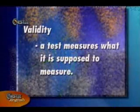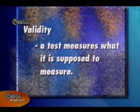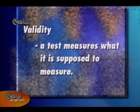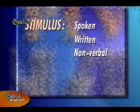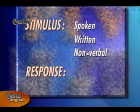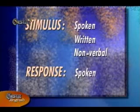A second issue to be addressed is test validity. The validity of a test is the extent to which it measures what it is supposed to measure. A speaking test must measure speaking, not any other skill. In other words, the testees must speak. Thus, in a speaking test, the stimulus can be spoken, written, or nonverbal. However, the response must always be spoken. Validity is lost when another mode of response is used. So, in preparing a speaking test, validity and sampling issues will have to be given due consideration.